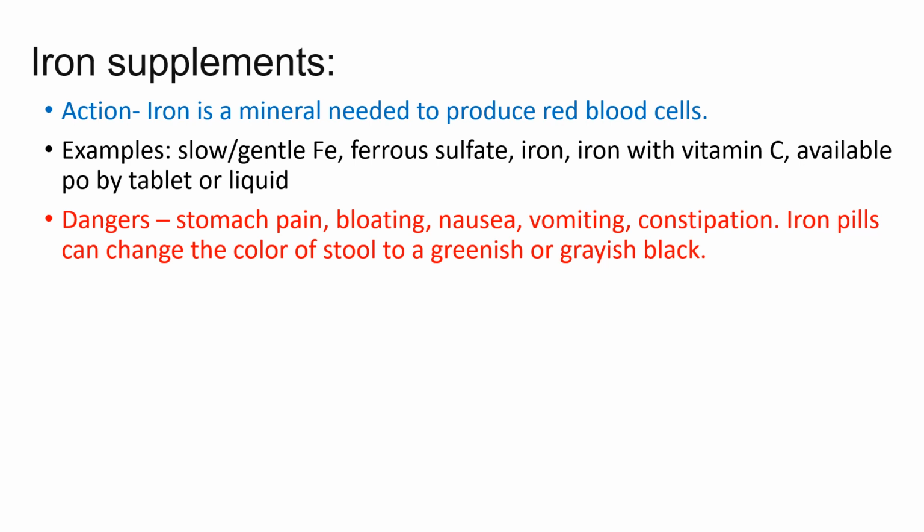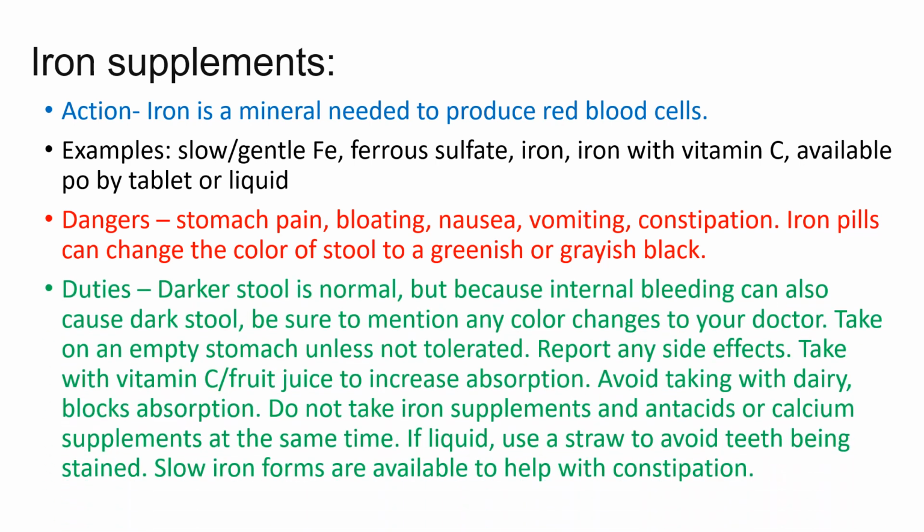The dangers of taking iron are GI side effects. Constipation, nausea, vomiting, and it can also change the color of their stool to black. Now, we don't want them concerned about that, but if they do come in complaining of dark stools, the first thing we have to double check is that it's not blood, because black stools is a sign of GI bleeding. If we've ruled that out, then we can just tell them it's their iron and they don't have to worry about it. They should be taking their iron on an empty stomach unless they're having the GI issues.